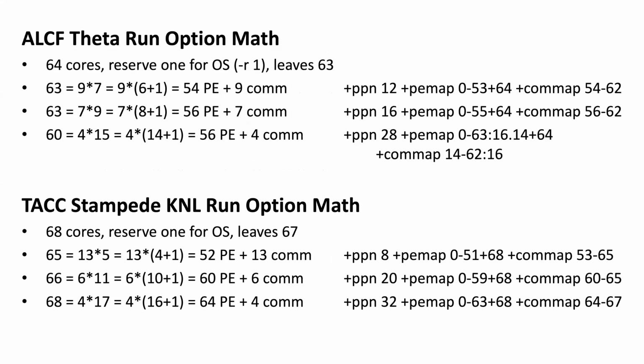And then those specific numbers basically come down to how we fit all of these things. So for example, take 64, reserve one for the operating system, that leaves 63. How many PEs and how many communication threads can we have? Well, it turns out that seven processes per node gets us two more worker threads. But going down to four processes per node doesn't get us any more. So we picked seven processes per node as the sweet spot, and then similar for KNL.